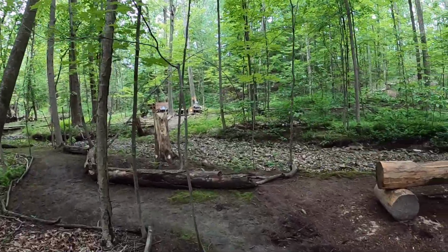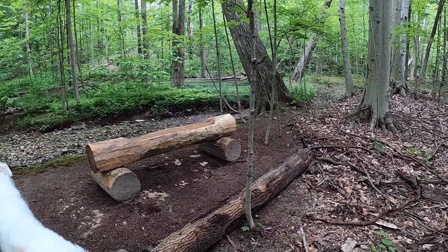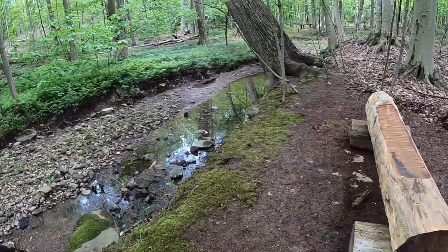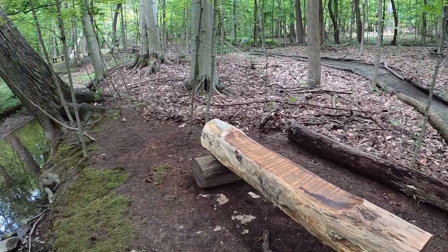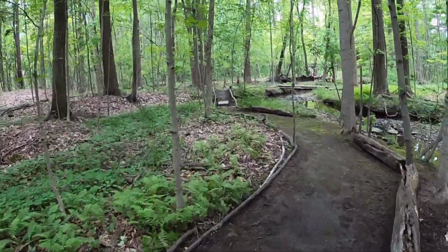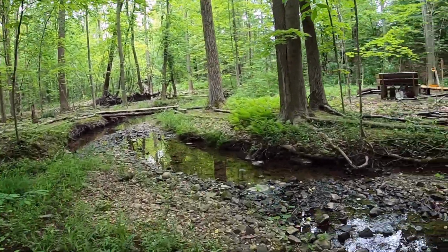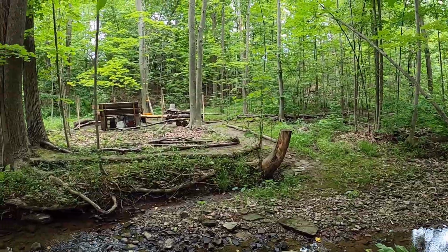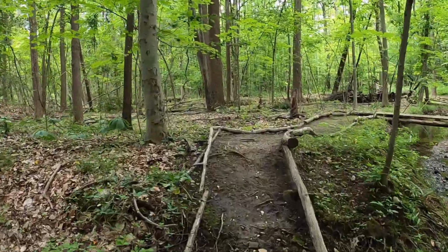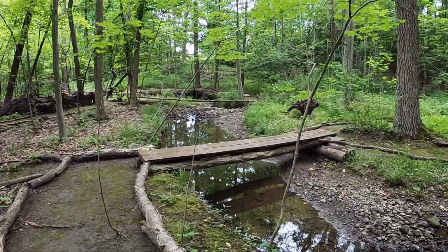I just added this bench here yesterday. Carved it out of some fallen tree. Cleared out the area. Set the bench. I am going to seal it though, so it lasts longer. But this is where we normally just cross the creek, those stepping stones, to get back to the seating area. But over here I have a bridge for in the winter time. The creek is usually too high to walk across, so I have this bridge.